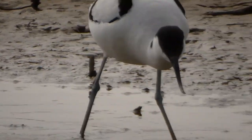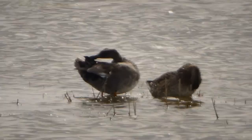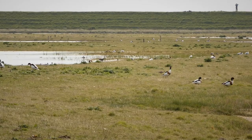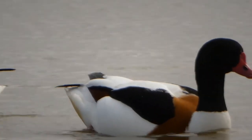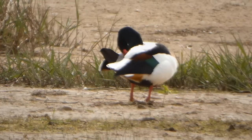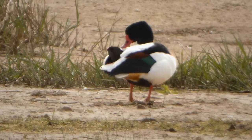Distinctive sweeping motion of the bill there as it feeds. Got a pair of gadwall out there preening. And lots of these birds, shelduck. The male birds or drakes can get pretty aggressive this time of year, trying to hold on to their females.